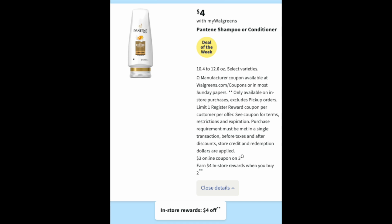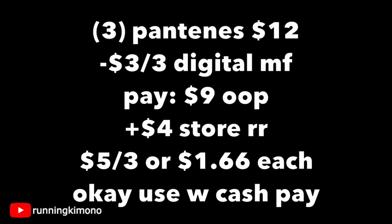Okay, so the first little dealio we're going to talk about is a deal of the week with the Pantene shampoo or conditioner for $4. We have a $3 off of $3 digital, plus earn a $4 store register reward when you buy 2 of them. So what we're going to do for this deal, guys, is grab 3 of the Pantene shampoos. That's $12 on the nose. Subtracting that $3 off of $3, you're paying $9 out of pocket, getting back a $4 store register reward, making this $5 for the 3 or $1.66 per shampoo or conditioner.